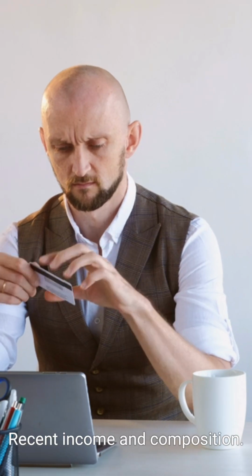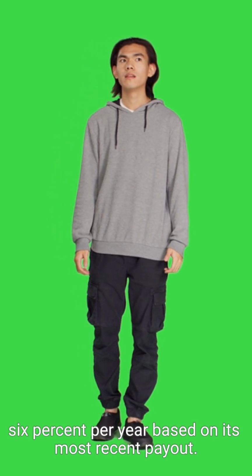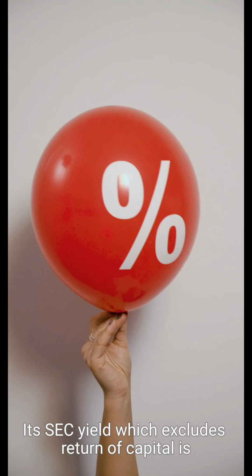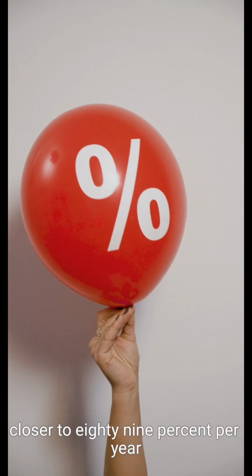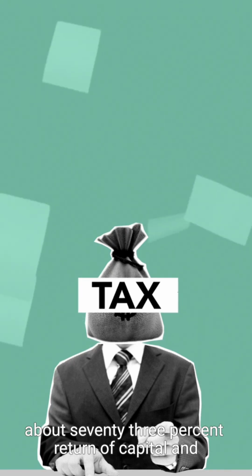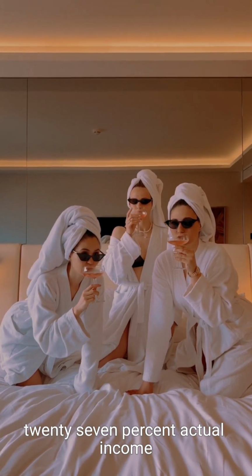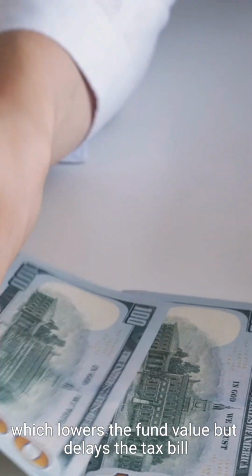Recent income and composition. YMAX has a recent distribution rate of around 66% per year based on its most recent payout. Its SEC yield, which excludes return of capital, is closer to 89% per year. Its most recent distribution in early June contained about 73% return of capital and 27% actual income. That means most of the payout is return of capital, which lowers the fund value but delays the tax bill until you sell.